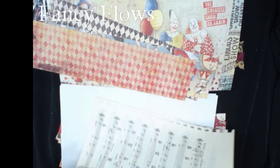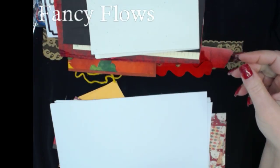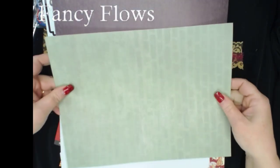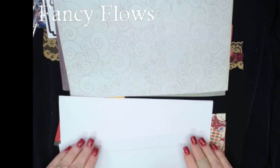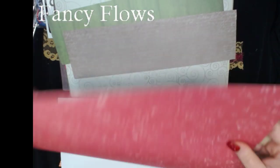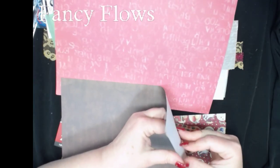Now, what we have here is, well, I put some music pages in there because there's always music at the circus. It's just falling down on me, so I'm going to try to put it over here. Then we have my papers that I add, and I tried to draw out the colors that were in there. So there's the greens and gray. This one is a red. This one is just a swirly neutral, kind of just a fun accent color. There's the red with the alphabet on there, and then there's a brown, really, and these could be altered, and this one feels like it's doubled, but it's not.